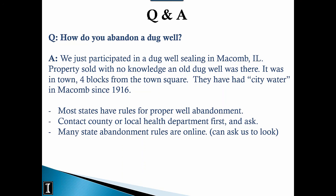Most states have rules for how to abandon wells. Illinois does, and in this case, the county health department made it a demonstration project. They brought in a driller, and he sealed the well, and they invited county sanitarians from a bunch of neighboring counties. So we had a whole group of folks there, and it was meant to be a demonstration to show them what it would look like.